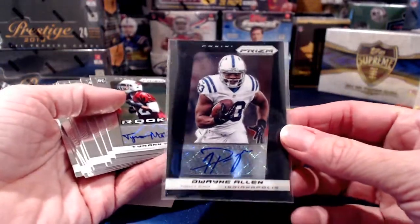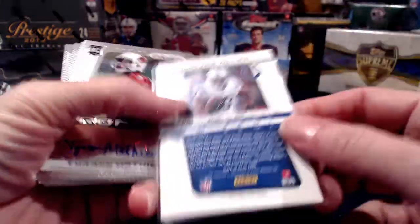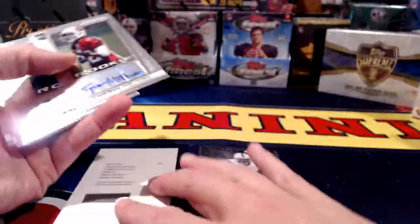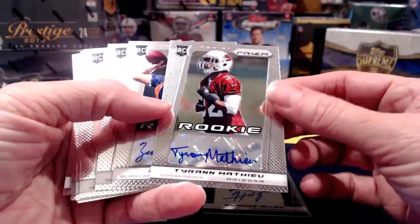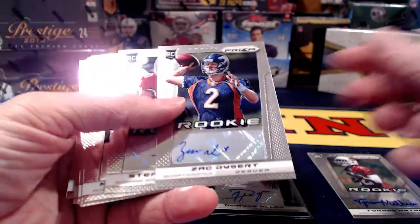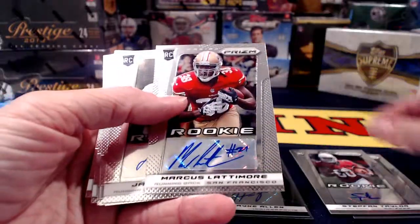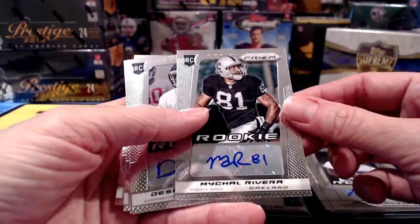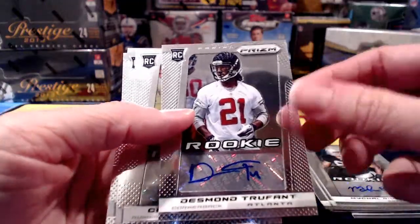We have the Dwayne Allen finite, which does not say 1 of 1, but I am pretty sure that these were 1 of 1 with the black border. So whoever has the Colts, you want to research that a little bit, is what I'm saying to you. There's Mathieu, rookie autograph signature hit for the Cardinals. The Zach Dysert for the Broncos. Stephen Taylor for the Cardinals. Marcus Lattimore for the Niners. Juwan Jamison for the Skins. Michael Rivera for the Raiders.